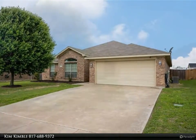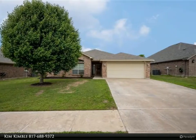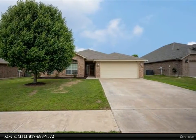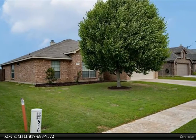This home features 3 bedrooms, 2 baths and an office. It is amazing with open living concept and split bedroom floor plan. Built by Best Homes in 2010 and well maintained.